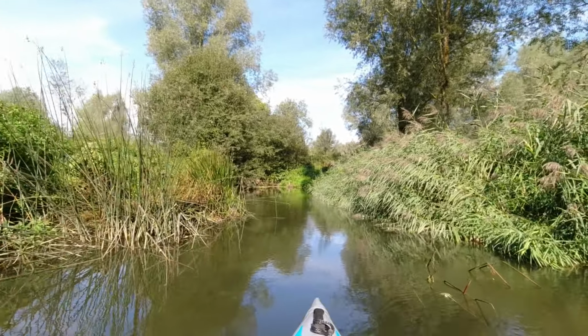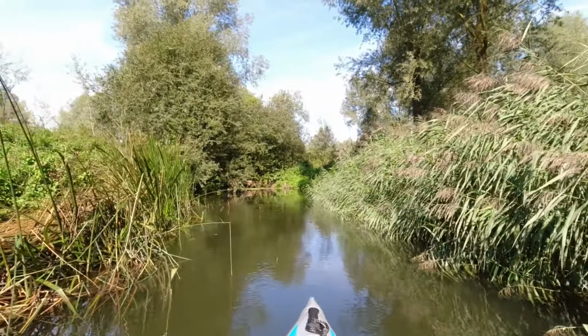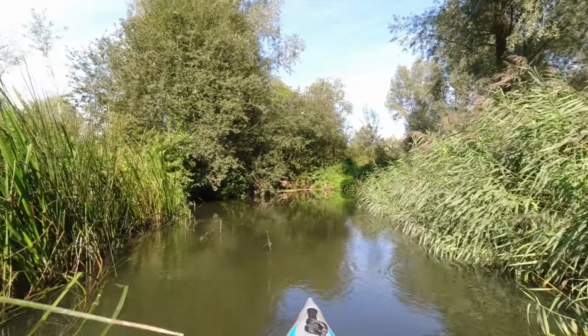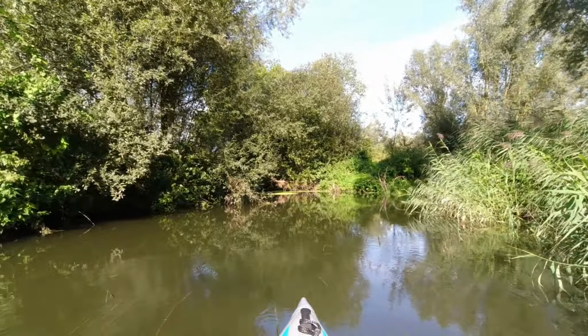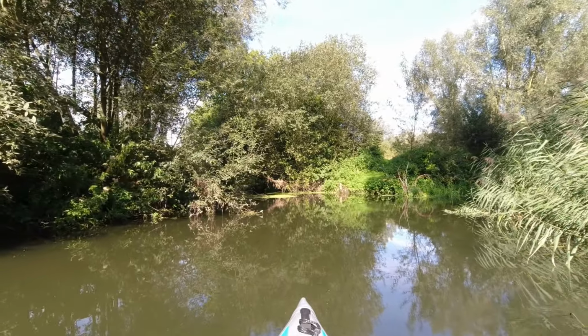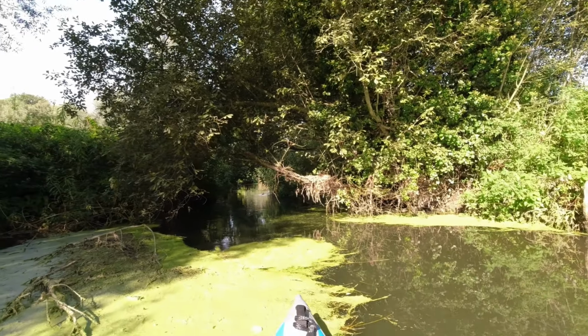The water's about 18 inches deep in parts here. That's it. I think I've cleared it. I'm going to down paddle for a minute. Take my hat off and chill. I take it it's to the left here.